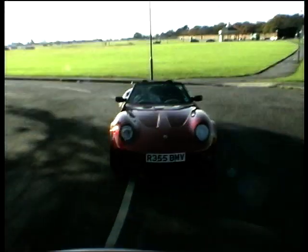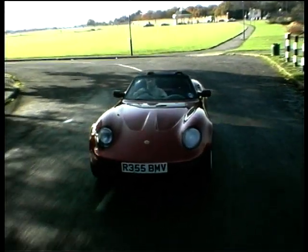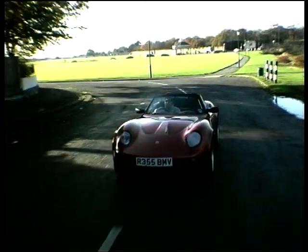With the 21, what we're looking at is applying traditional Caterham values of nimbleness, agility, responsiveness, fun to drive, in a package which is more practical than the 7, and we hope and believe that it is a very sexy looking car as well. You put all that together and you've got a unique product.